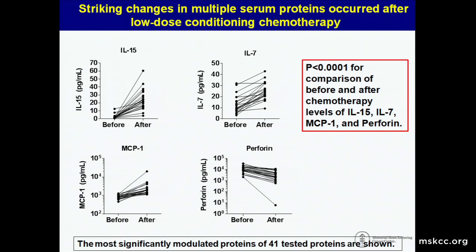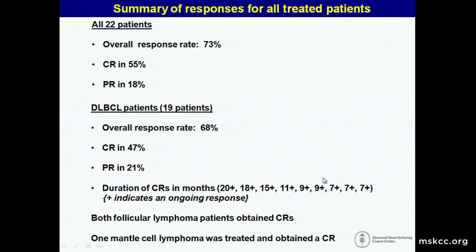This is very similar data to what Dr. Maloney demonstrated earlier. They actually looked at pre- and post-conditioning cytokines, including lymphoproliferative cytokines IL-15 and 7. They had a 41 cytokine panel, and he presented the significant values of delta from pre- and post-conditioning. So as expected, there is provision of lymphoproliferative cytokines, which is the idea behind conditioning to provide fuel for the cells.